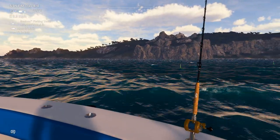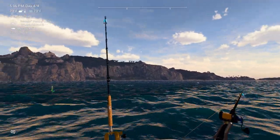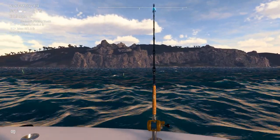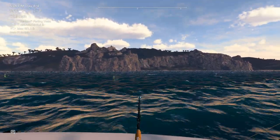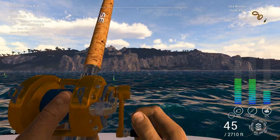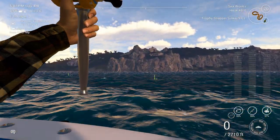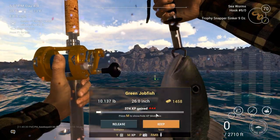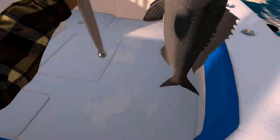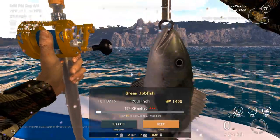But we are going to pull out another rod. Oh, wait a minute. Maybe not. We're going to get a bite, it looks like. I think it's this one. With these guys, they're not going to be as big, so let's see what we got here, guys. We've got a bite. They're not huge fish. Yeah, we've got a green jobfish. It's not a monster by any means, but we definitely now know that they're here, and they're biting.